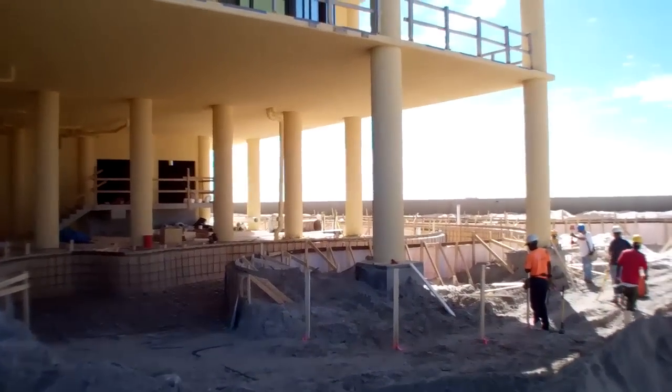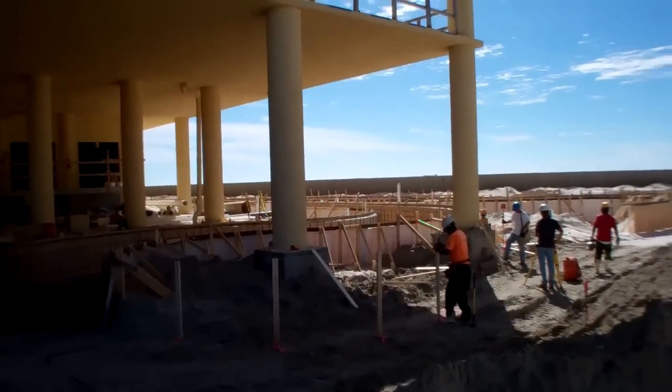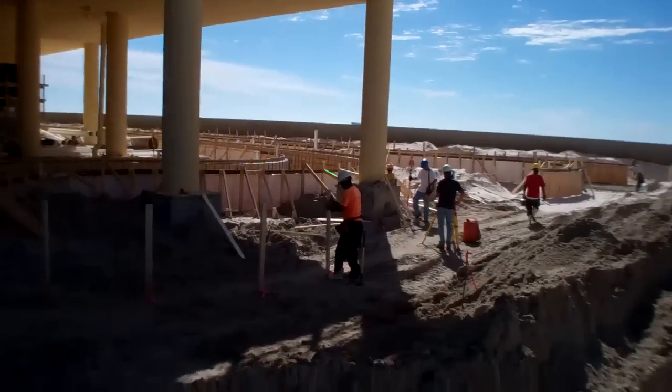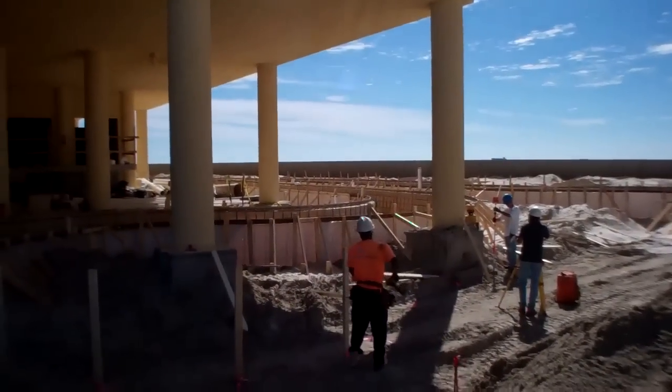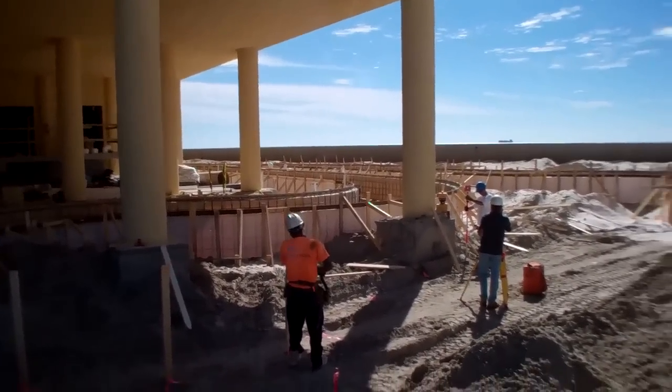This is the section of the Lazy River that comes underneath the southwest corner of West 2. That's what we're looking at right now. Let's go take a look at it from some other angles.